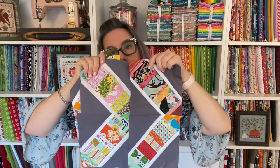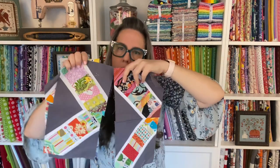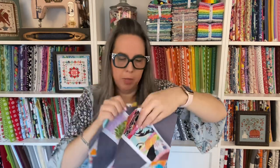Ooh, that's interesting. It's like half square triangles, arrows pointed this way. That would have been a fun quilt, wouldn't it? Well, pickles. So we'll just have to see. So these are some 8 blocks that were in my UFO mystery dresser.